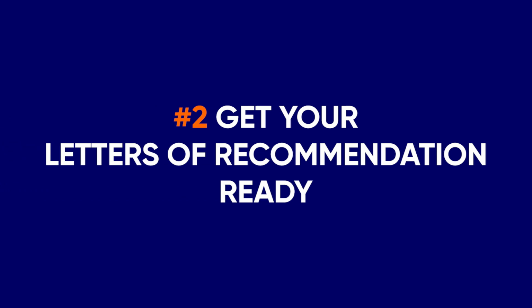Number 2, get your letters of recommendation ready. A strong letter of recommendation requires time and care to write, so make sure you tell your writers when you plan on submitting your rolling admissions application. Letting them know when you hope to submit will help them plan their writing accordingly. Give them at least several weeks' notice. 6 to 8 weeks is ideal. Remember, the sooner your entire application is complete, the sooner the admissions committee can review all of its components and make a decision about your candidacy.